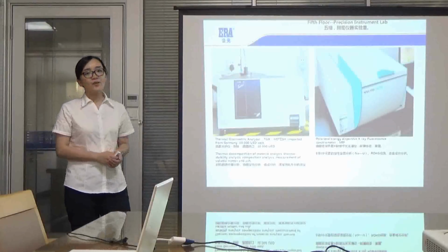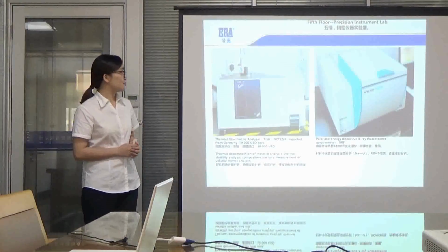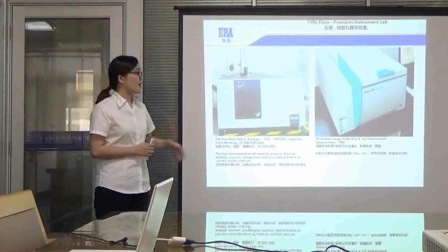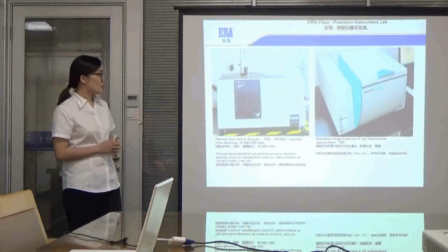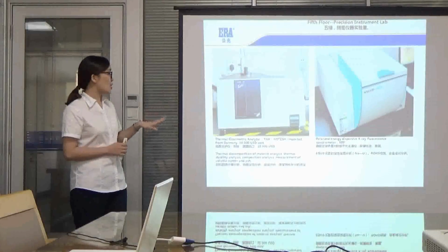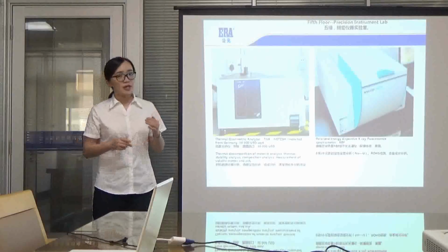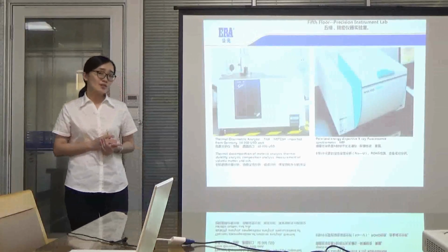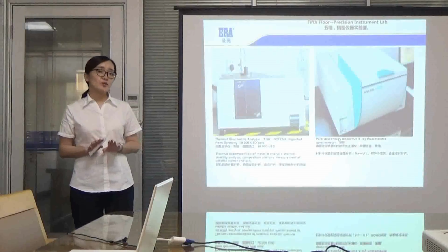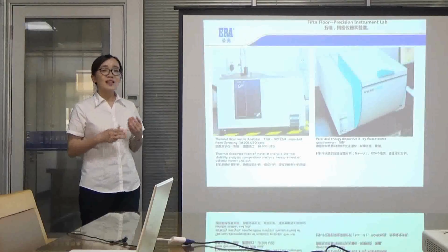Okay, now let's go to the fifth floor, mainly for our precision equipment. The first one is a thermal gravimetric analyzer from Germany. It costs about $10,000 US. We use this one to do some thermal stability analysis. You see, when we increase the temperature to 600 degrees Celsius, the product will burn into ash. So we will inspect the ash to see the percentage of each element.